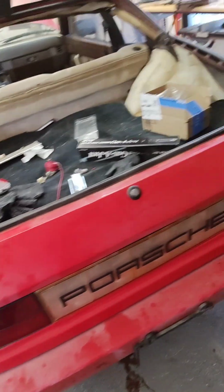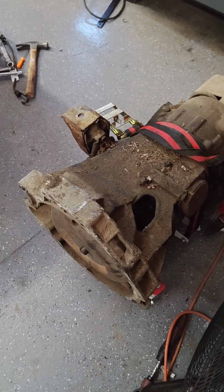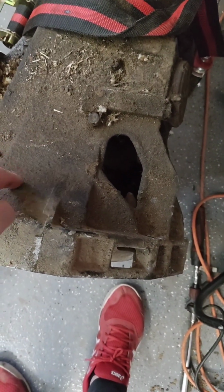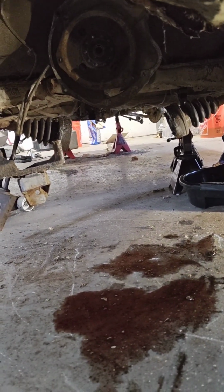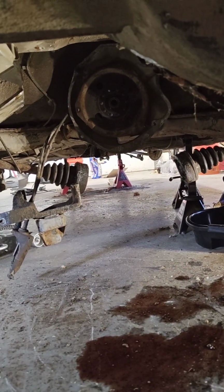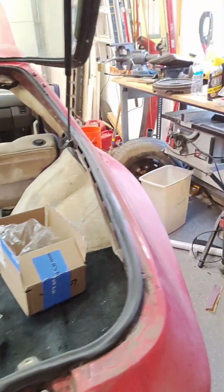All right, so far we have finally removed the automatic transaxle. As you can see, it's pretty dirty. I'm not even 100% sure what grease was able to get up here, but it did. Torque converter. CV axles are leaking grease, but I don't care. And there she is, torque tube. We're gonna pull that out tomorrow, and then hopefully get to the bell housing.